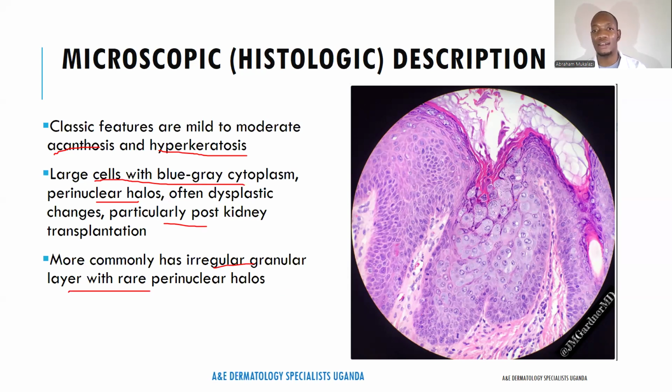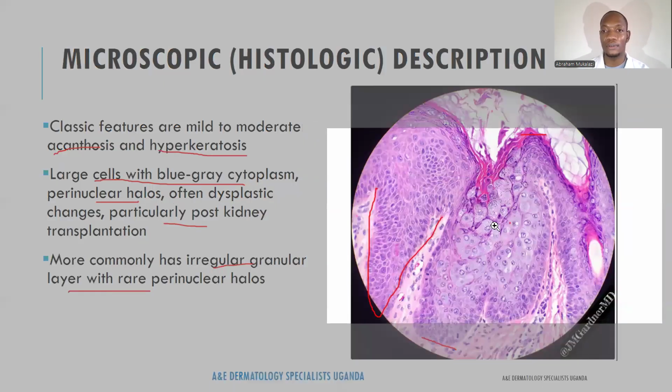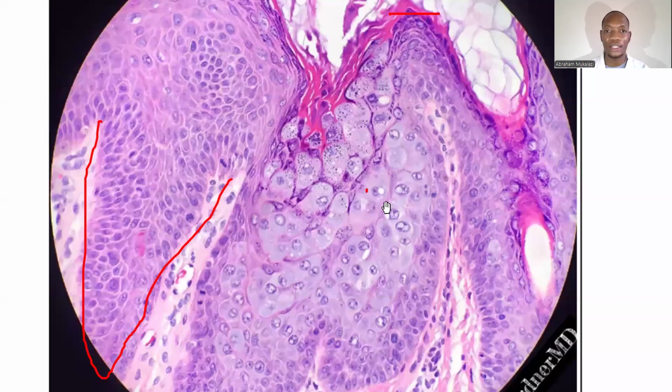So as you can see in this histology diagram, this is a snapshot of how the histology will look. You see this elongation of the rete ridges, which is also here. But then when you look at the cells closely, you see these keratinocytes. Let me first magnify, and I take one for you. If you look at this keratinocyte, you see that around the nucleus there is a halo, or this whitening around the nucleus.